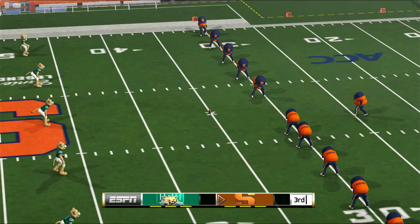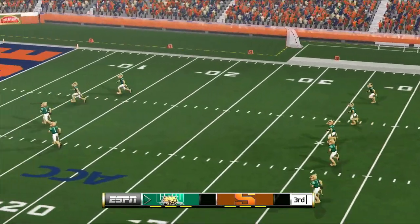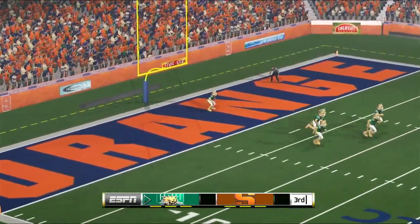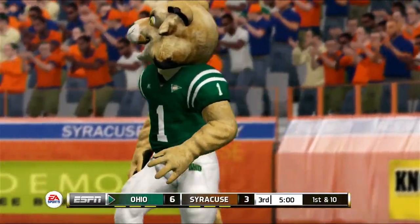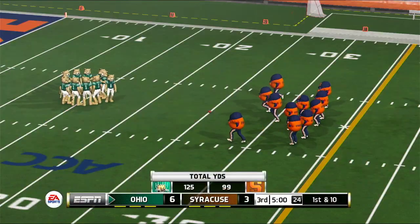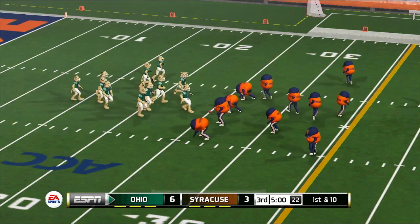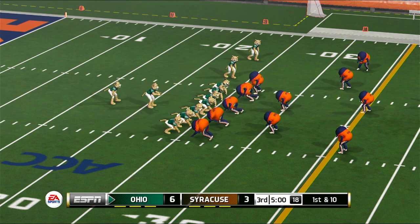Boy, I hope the second half's as good as the first. Just about set to start the third quarter in a tight one. Excellent kick. This one's going to be down in the end zone for a touchback. The quarterback leads the offense back out onto the field as we get set to resume play. Ohio has a three-point lead.